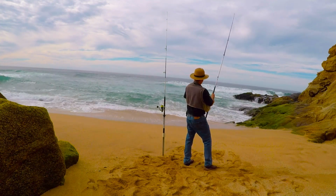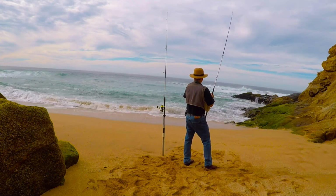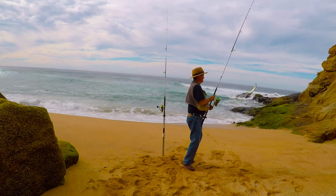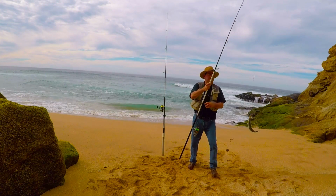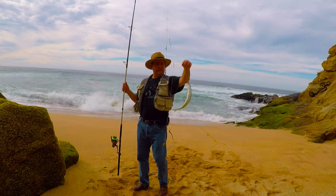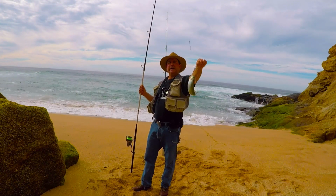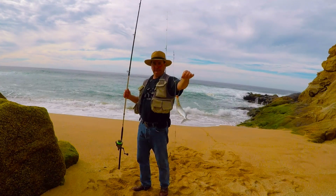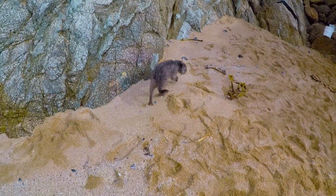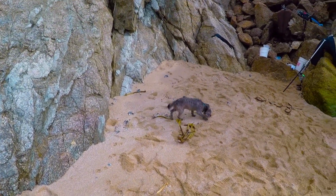Looks like smelt. Looks like a jack smelt here. And it gets so big out here that I just fillet these guys. I'll show you that later on. Well, here's a new little friend. Just showed up.